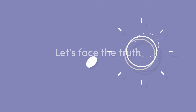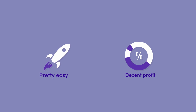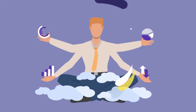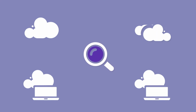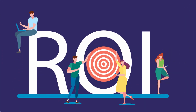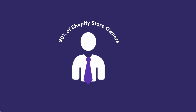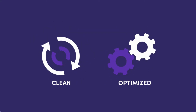Let's face the truth. Launching a new Shopify store is pretty easy, but generating decent profit is quite difficult. There are a lot of reasons behind that, but the most significant factor we have found is Facebook Pixel. Yes, Facebook Pixel. According to expert researchers, it has been proven that running multiple niches on a single pixel is not an effective way to generate maximum ROI. Unfortunately, 90% of Shopify store owners have made the same mistake. They have never used any Facebook Pixel app that allows them to keep their pixel data clean and optimized.